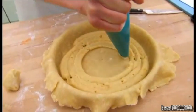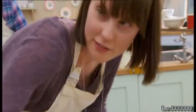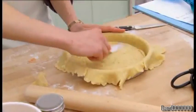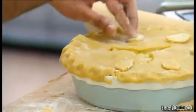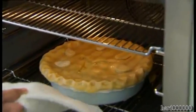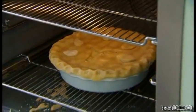Frangipane, but it's a slightly thicker one. It's got more flour than normal in it, just to help soak up any of the juices. I think I know someone who's going to have a soggy bottom. A soggy bottom.